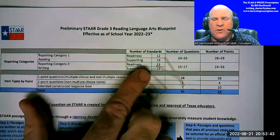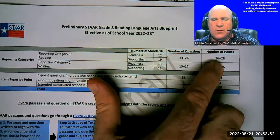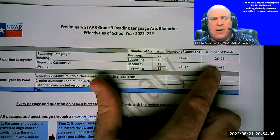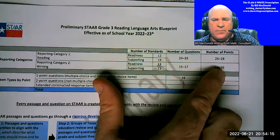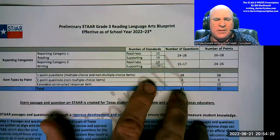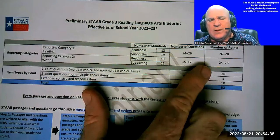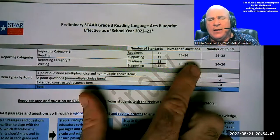We'll go with the low number of points here: around 26 of the points your kids can earn are in constructed, short answer, and multiple choice questions. Your other half, about 26, if you average it, will be the 10 extended essay points. When you subtract 10 from 26, that leaves 16. So if you evenly divide your two editing and revising passages, your kids are probably going to have about 8 questions of editing and 8 questions of revising.